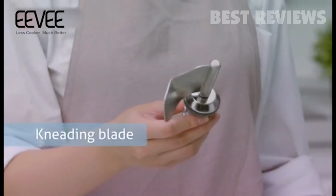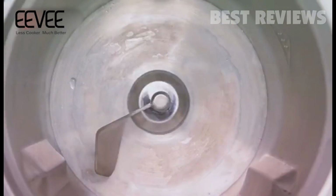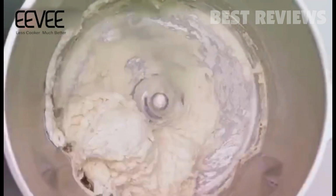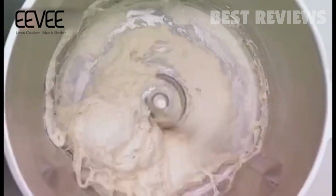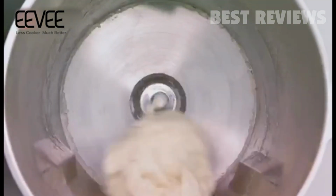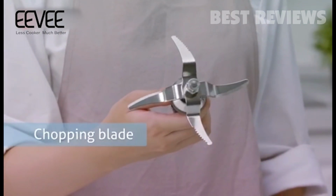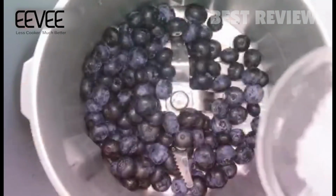Kneading blade is specially designed for human hand simulation, no matter for bread, cake, or dumpling. Chopping blade is for multiple purpose, like crush, smoothie, grind. It can handle many jobs with very high efficiency.